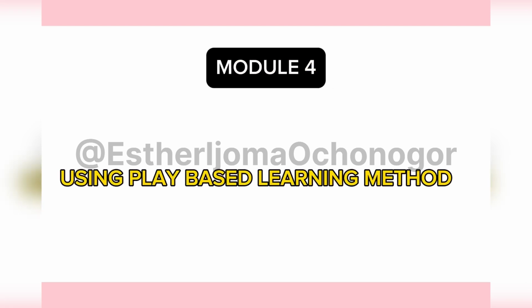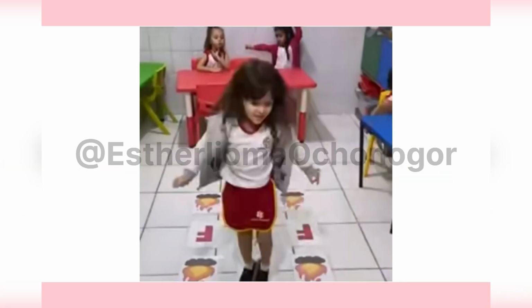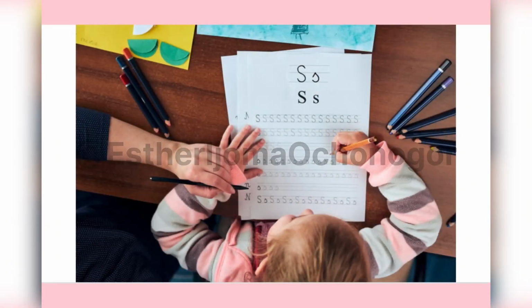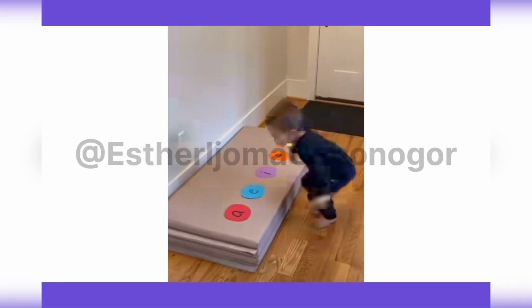All right, for Module 4, we'll be learning how to use play-based methods to teach our children the letter sounds. So you can ask them to jump on the sounds, you can put pictures that relate to the sound that you're teaching, ask them to color, ask them to trace the sound.